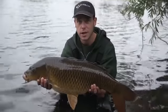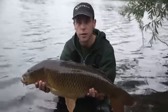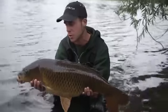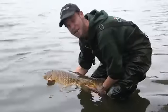Never carry the fish off the carp mat over any sort of ground whatsoever. Always try and keep it as near the water as possible. And hopefully next time his mother will be on the hook.